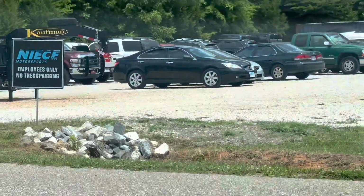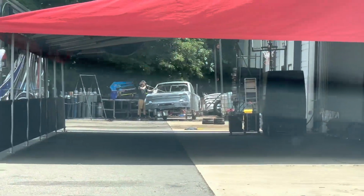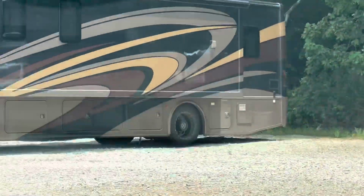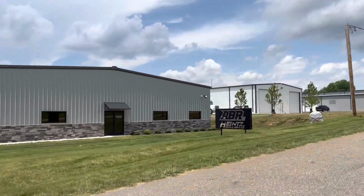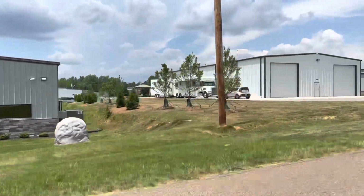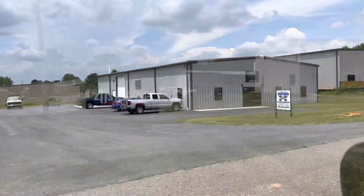Employee parking only. There's a truck right here. Let's go see if we can see what that says. Well, they're working on a car there, but I'm not going to go all the way back. The truck says Fast Track. There it is. Now right here is ABR Heinz Racing. Again, nothing going on. There's a hauler. I got traffic coming up behind me, so we're going to go a little faster.